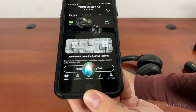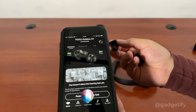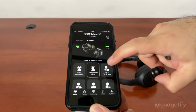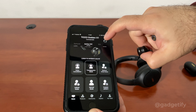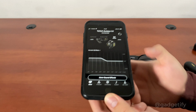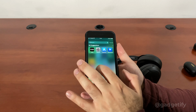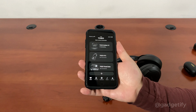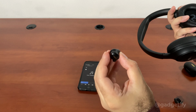I can tap 3 times again to access Siri, so very similar interface. The EQs are different, the noise cancellation settings are maybe a little bit different. This also has 6. The EQs, you can access them here, but it's all the same app. Open the app, I'm going to see all my connected devices. That is the only one connected here.